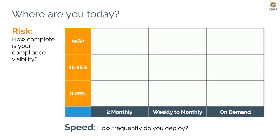And then compare that to how often you deploy. Are you deploying less than monthly? Are you on a weekly to monthly schedule? Or are you doing things on demand? That balancing act of risk and speed is a good way to think about how you can benefit from high velocity automation and start transforming your organization to what's possible here.